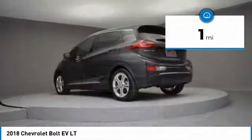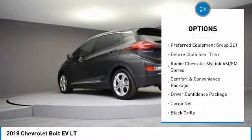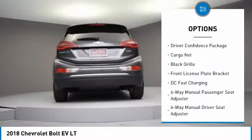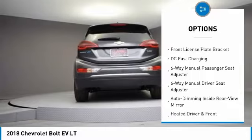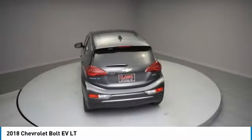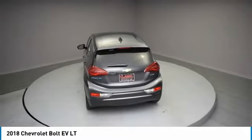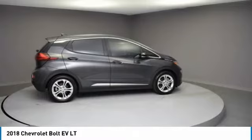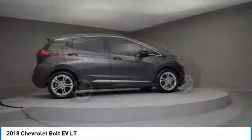Here are some of this vehicle's great options: traction control, dual airbags, air conditioning, alloy wheels, power steering, four-wheel disc brakes, trip computer, security system, heated front driver and passenger seats, power windows. This vehicle offers reliability and good looks at a great price. So come in and take a test drive today.